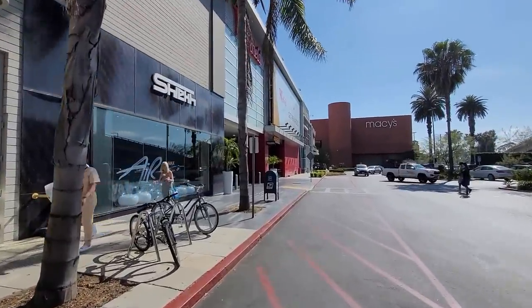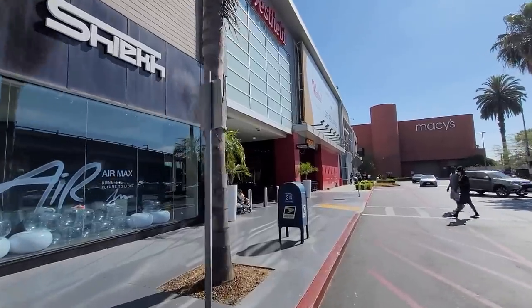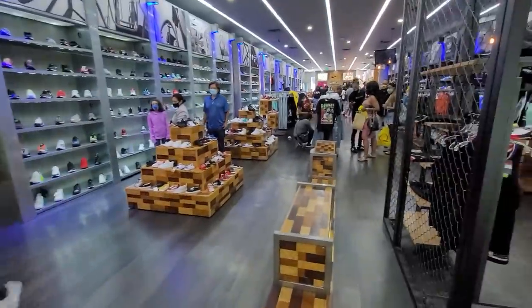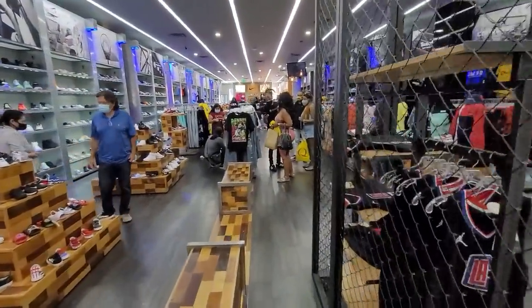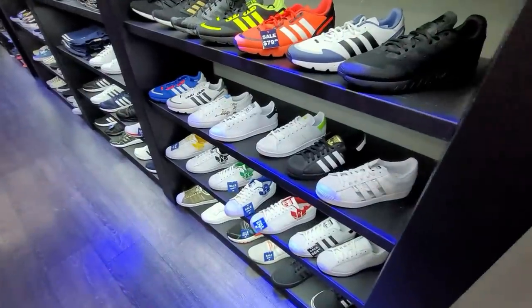Alright, this is the main entrance that I was going. But yeah, let's go see what we find, you guys. Damn, I'm not used to coming to the mall on the weekends. It is packed. Holy cow. All right, let's look around.